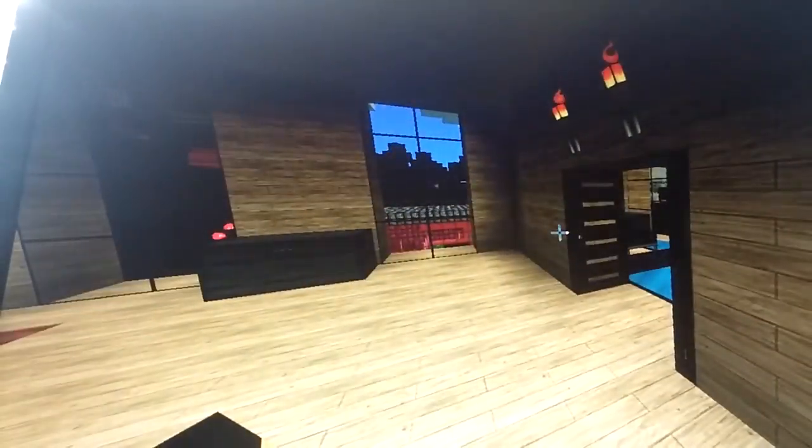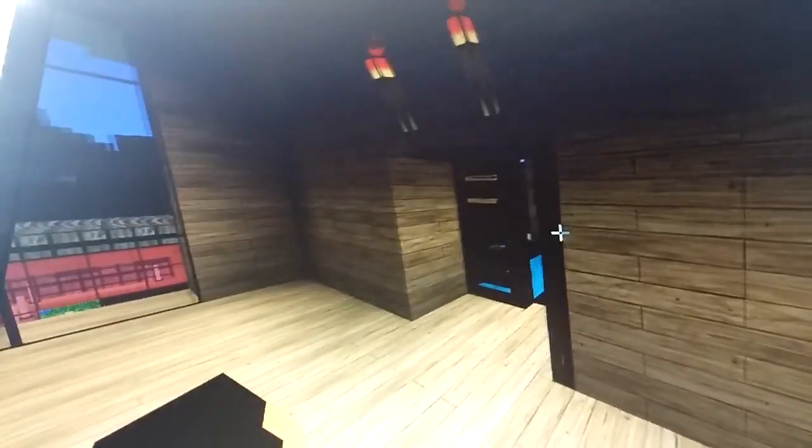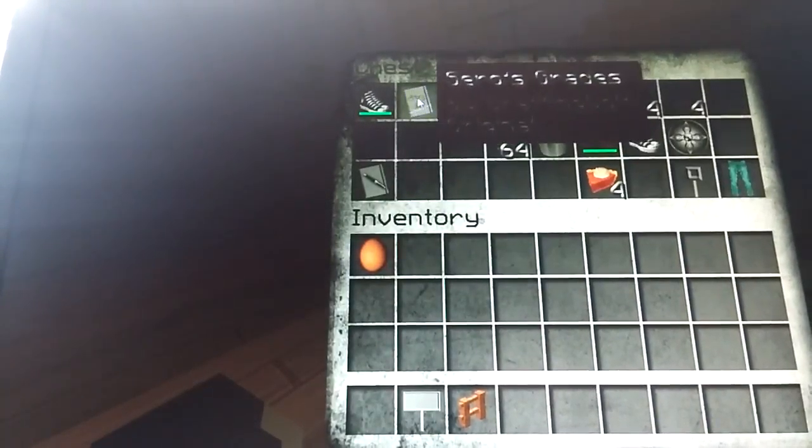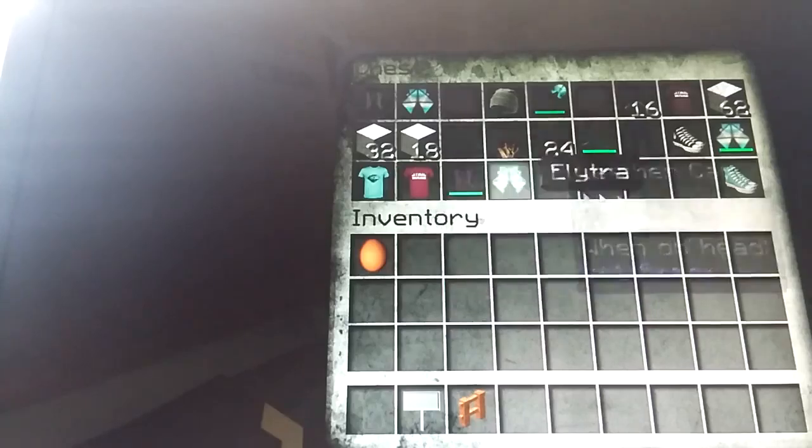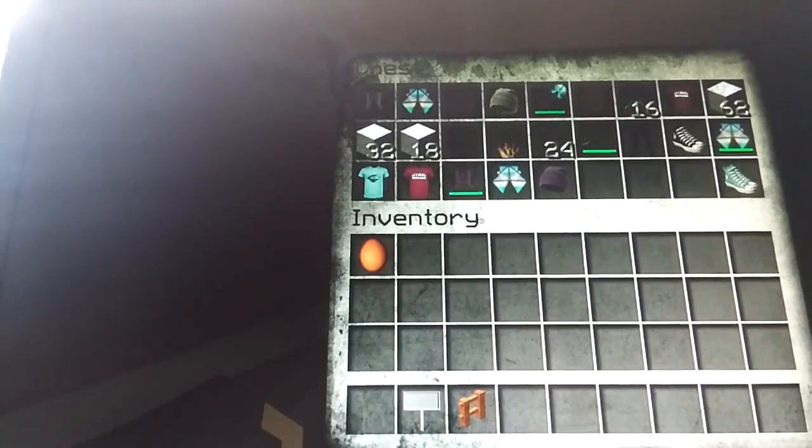So, as you saw, this was my room. And over here is Ciro's room. Now, she won't be in the series because she is currently on vacation. But I think that I can manage.